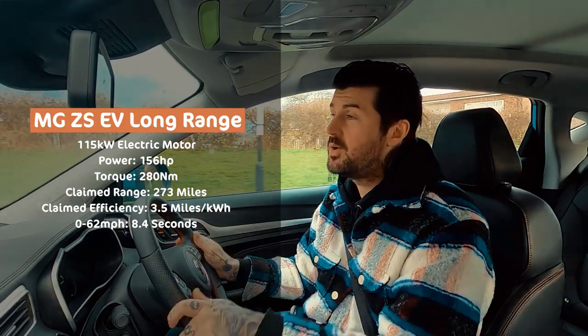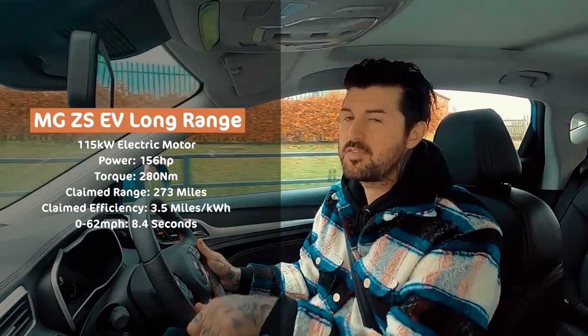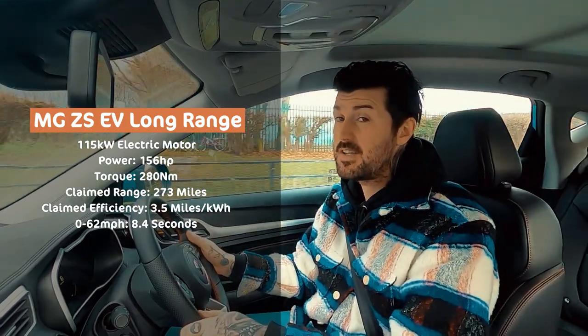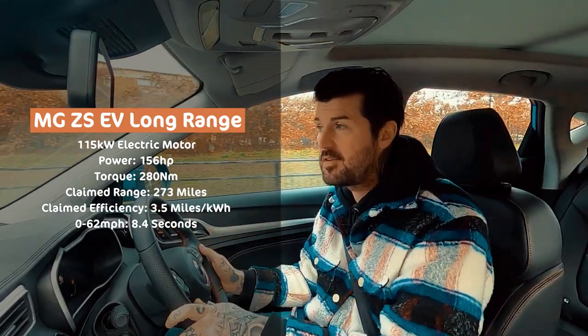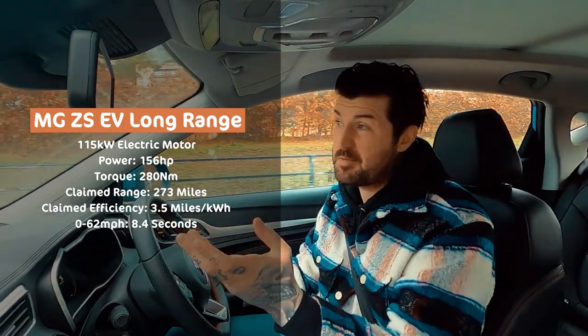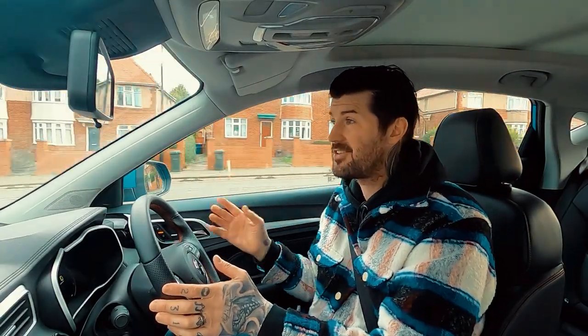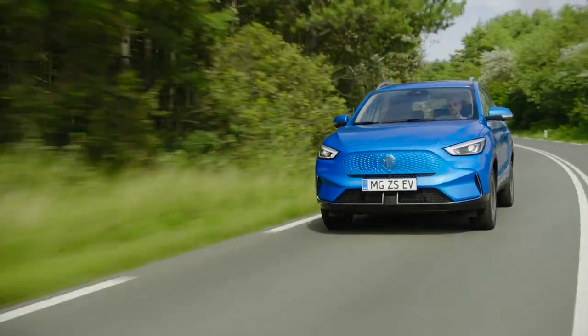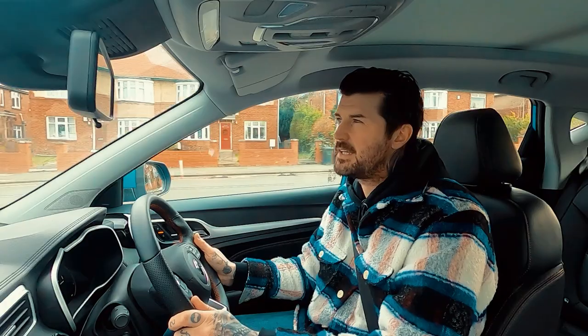Both get the same motor though, and it's a perfectly adequate one. Now, it's actually lost a little bit of torque for reasons of range, I assume. But to be honest, it makes very little difference. I haven't really noticed it. This was never one of those pin you to the back of your chair type of EVs anyway. It's more than quick enough, and actually its defining characteristic is that it's one of the smoother EVs to drive on the market. Everything about this car feels soft.